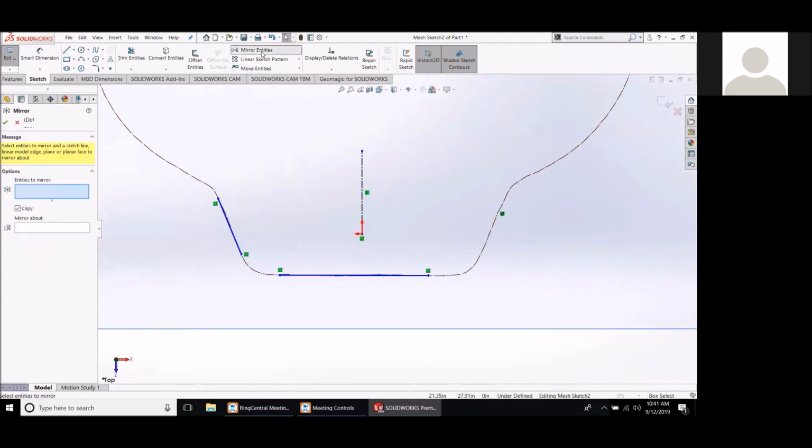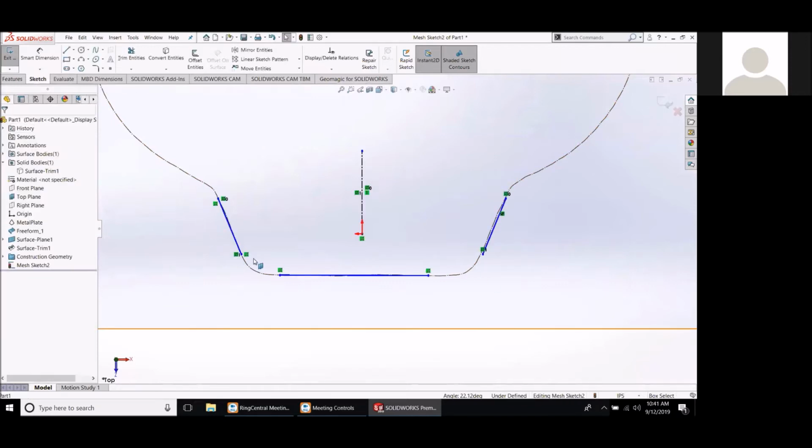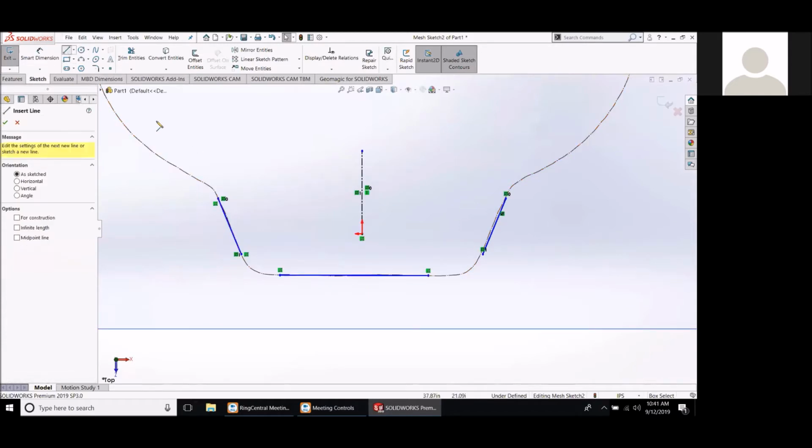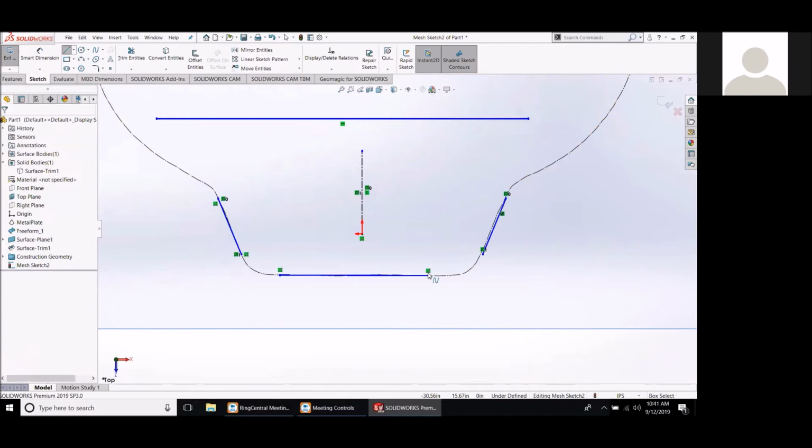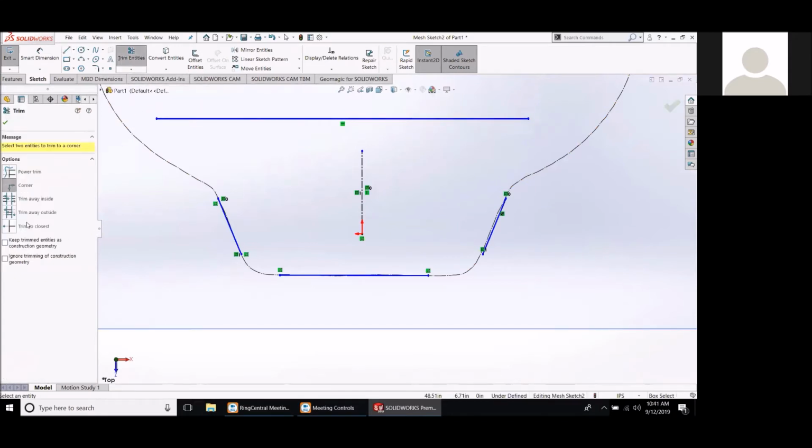So I'm going to come up to the mirror entities, and I'm going to select my entity to mirror, and then I'm going to select my mirror outline, and that's right where I want it. So then I'll say OK. Then all I need to do is draw one more line inside the model. And then I need to connect them all together. And to do that, I'm going to go into Trim Entities, and then I'm going to select Corner Trim. Trim here, trim here, trim here, and trim here.